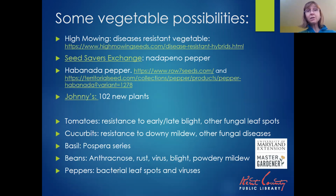The same thing with beans, right? There's a lot of diseases that could pester your beans, especially anthracnose and rust. So once again, if that's an issue in your yard, look for species that are resistant. And the same goes with pepper. They have bacterial leaf spots and viruses.